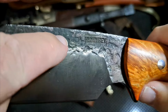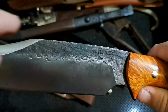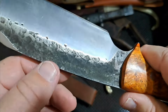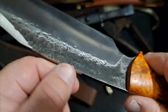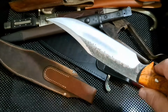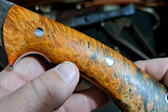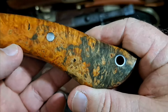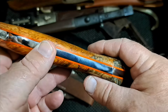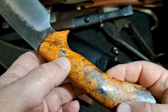And he just leaves the natural forging hammer mark here. Lon Humphrey was doing this before it got popular and all these people started doing it. He calls it brute de force. And it just looks cool. And beautiful curly birch. Look at that. Multiple different colors dyed into it. Mirror polish right there. Beautiful, beautiful knife.